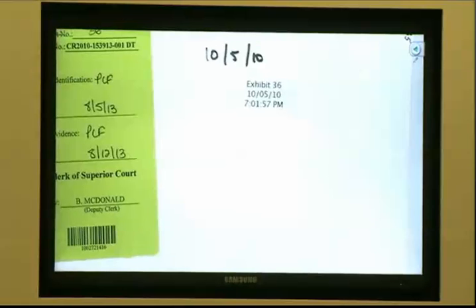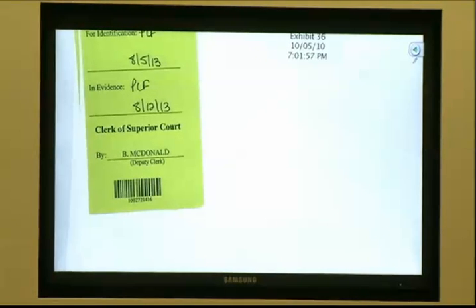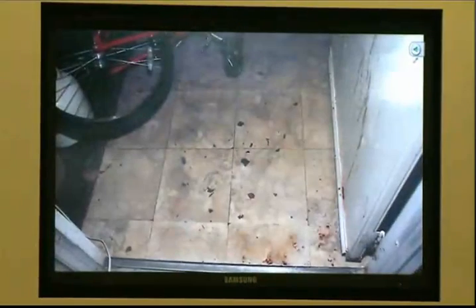Exhibit 36. And the time? 7:01 and 57 seconds. Actually, it was taken before Exhibit 35, right? Yes. Exhibit 37. And the time on that one? 7:04 and 26 seconds. Exhibit 38. See that? Yes.